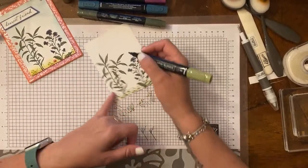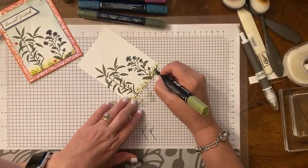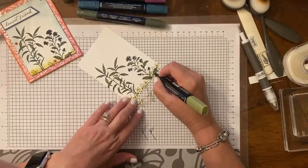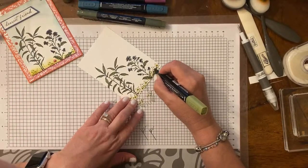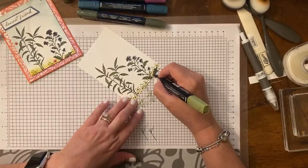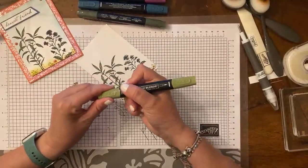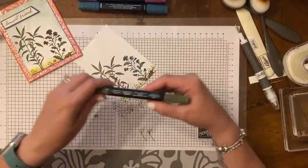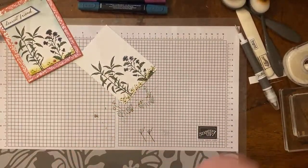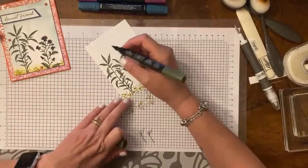So these leaves on this guy over here are also going to go on the green. And it doesn't matter that I went over this with that other stamp because it just blends in perfectly anyways. Now the more you go over with these Stampin' Blends, the darker it gets. So that's a preference to you too on how dark of the Mossy Meadow you would like, or how light of it.